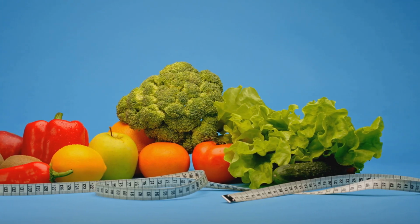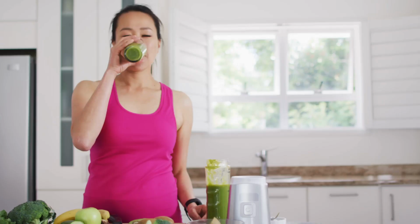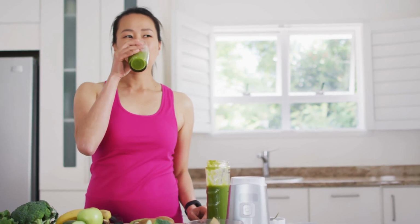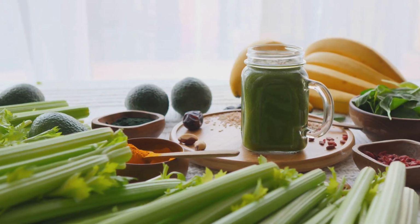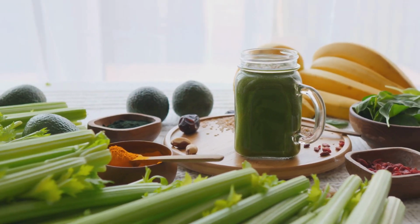So, okra water helps you eat less, stabilize blood sugar, and boost your metabolism, all naturally. It's a smarter approach than just counting calories. Support your body's natural systems for real, sustainable results.